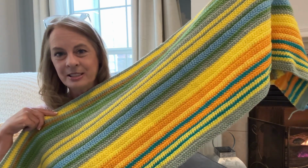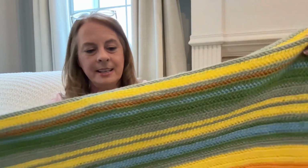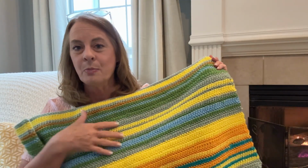But here's how it's looking so far. I am loving this. I hope you guys are loving this crochet along. If you have not joined this, go ahead and get started. Even though we're in February, you can just do a couple of rows a day and you'll be caught up before you know it. It is so much fun. I do have a video on that and I will show that video to you.